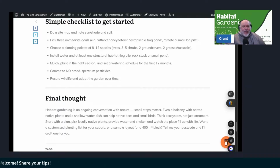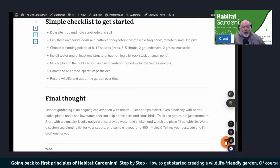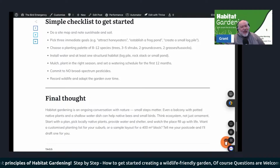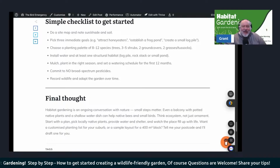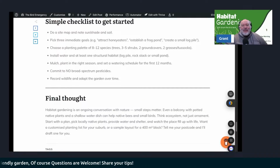Start with a plan. Pick local native plants. Provide water and shelter, and then watch and see what happens. And I want a customized planting plan for your suburb or sample layout, or tell me the size of your block. Actually, we'll start with this. Tell me your postcode, and I'll give you a planting list.